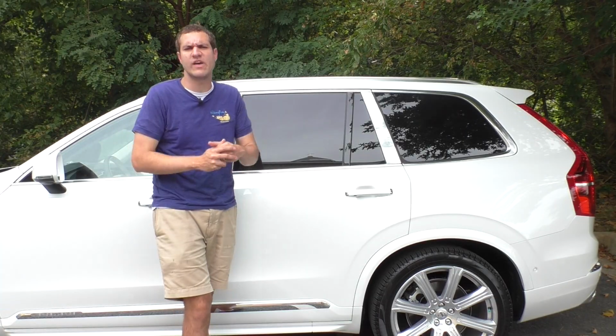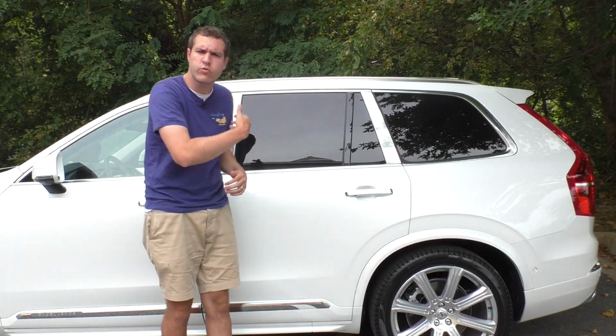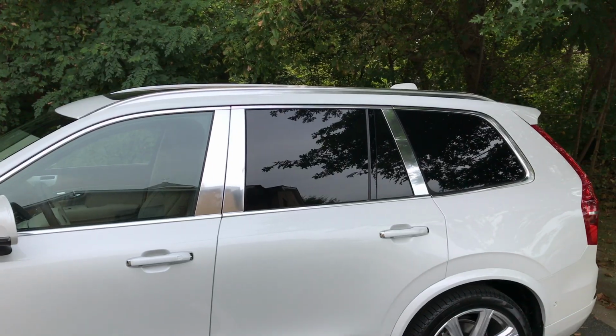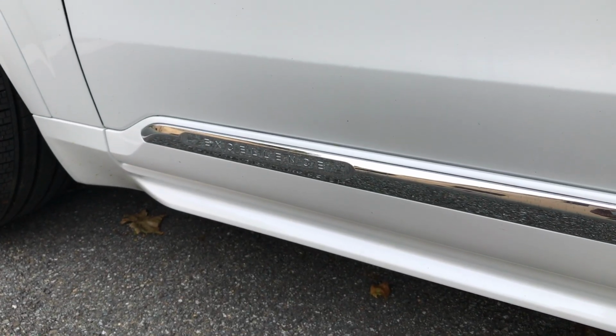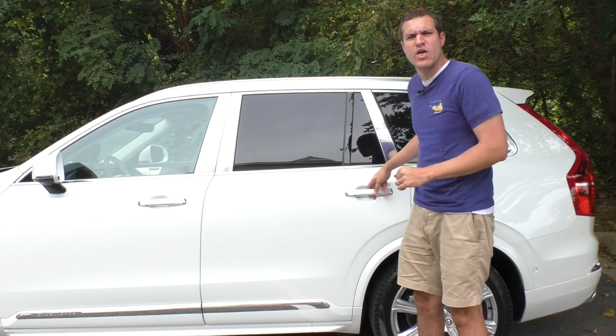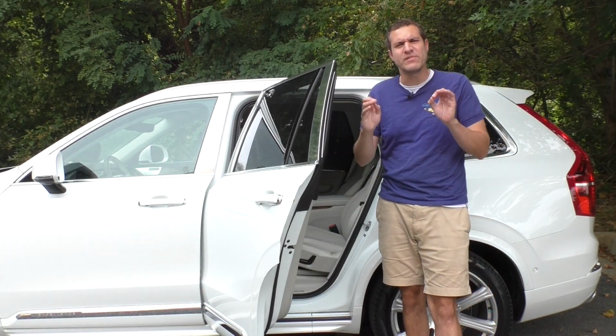Now, I'll start on the outside, where at first glance there are only a couple of clues that you're looking at the vaunted XC90 Excellence. For example, there's chrome trim around the windows compared to black trim in all of the other XC90s, and on the bottom of the front doors is a little badge in chrome that says Excellence. Otherwise, you'd have no way of knowing you're looking at the $100,000 Volvo until you open the rear door. At that point, it becomes incredibly obvious.